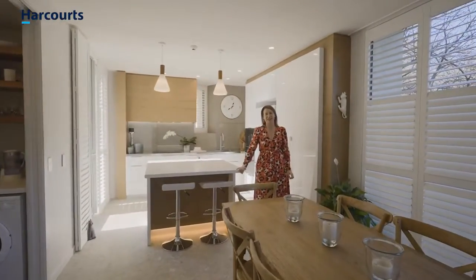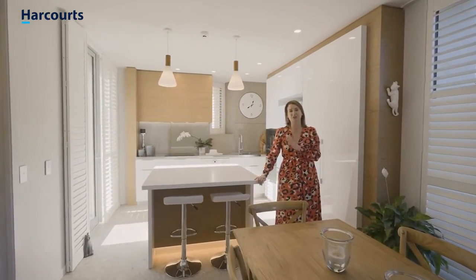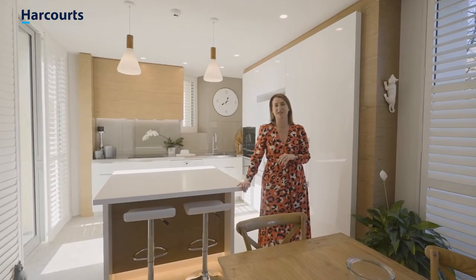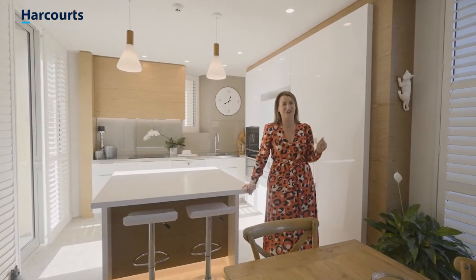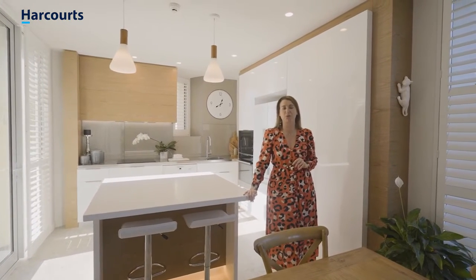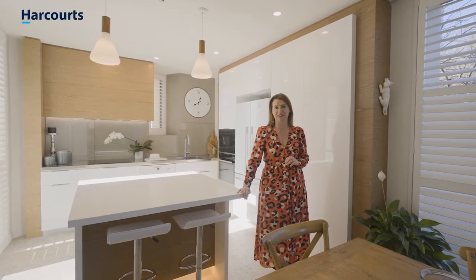What I love about this location is you've got the energy and vibrancy of Merivale Village just a few blocks away from here. You've got the peaceful parks and walkways of Hagley Park and Millbrook Reserve just across the road here. So whether you're looking to downsize from your current home or perhaps you're moving back to Christchurch, this is a fantastic option to consider.